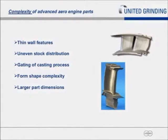larger part dimensions. I mean, in the aerospace industry, there's been a big push for the larger engines, which are bringing parts now, typically in the size of land-based turbines, but yet we now have all these complex geometries that are normal for an aerospace part in parts that are much larger. You have longer lengths of grind, deeper forms than we've seen in the past for a lot of aerospace parts.